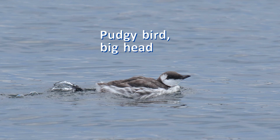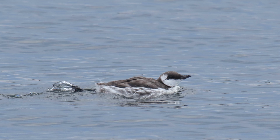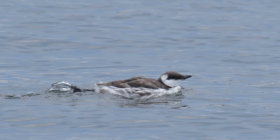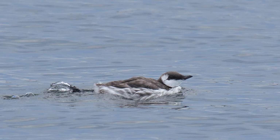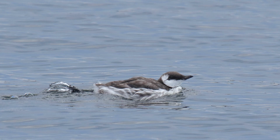A pudgy water bird with a big head compared to body size. The bill is pointed and less than half the length of the head. If you flip the bill around at its base, it wouldn't even reach the eye. The back is dark gray. The sides and neck are white with some gray on the flanks. The face is white. The crown and hind neck are dark gray, almost blackish.